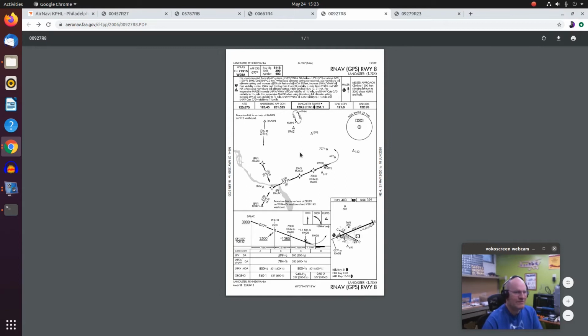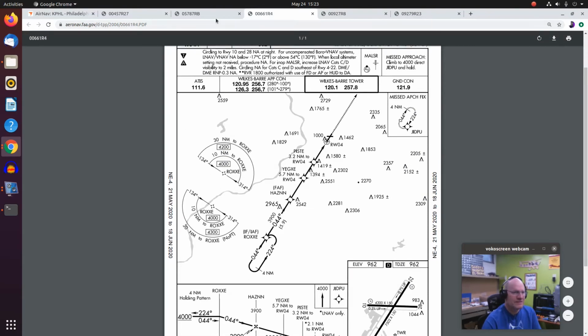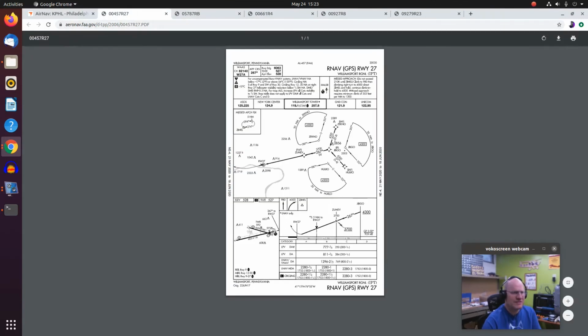Then we have a modified T, kind of like this approach into Lancaster, runway 8, where I've got an approach fix here and then one down here to the southwest. And it's more like a Y, but this would be called a modified T approach. Once again, MSA circle, as you're used to seeing. So yeah, there's just a couple of different kinds of approaches.